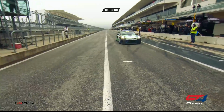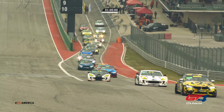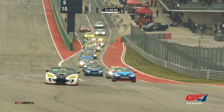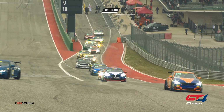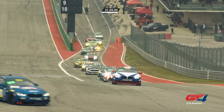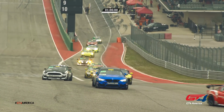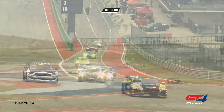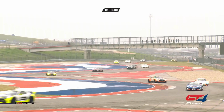Again, looking for one formation lap, and it's an important one because it's been a while since these guys qualified. When they qualified, it was essentially wet. They're on wet tires, so time to get those tires scrubbed in as best you can at these relatively low speeds behind the safety car. There were some moments earlier in the touring car race where some drivers ran afoul of the slick conditions on this pace lap, so hopefully everyone can keep it clean.